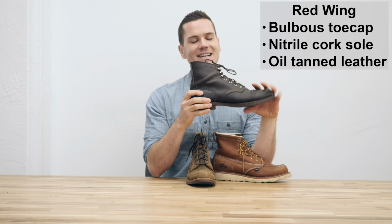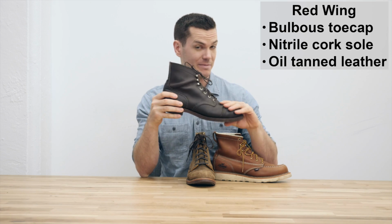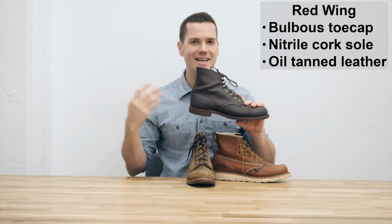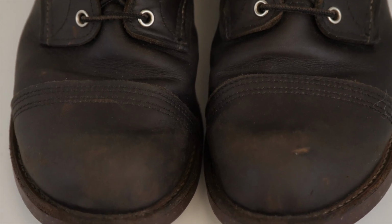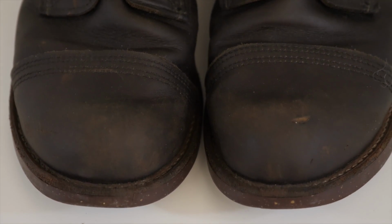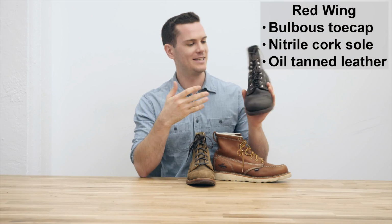Now this model is inspired by what the miners used to wear inside Minnesota's Iron Range. This is a Minnesota company, although I should say that today this is part of Redwing's more fashion-focused heritage line. It's best known for this toe cap here, which is justifiably called bulbous by a lot of people. I can always count on someone to call them clown shoes. Nonetheless, it's a really popular boot. Everyone really likes the Iron Ranger.